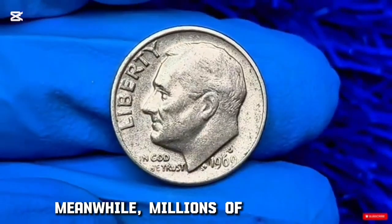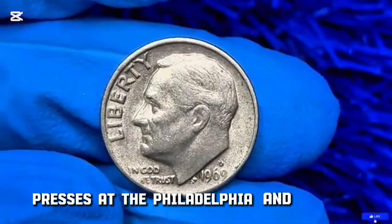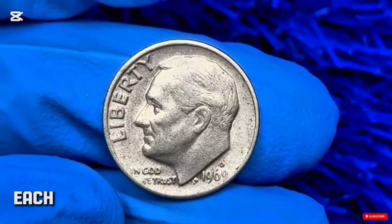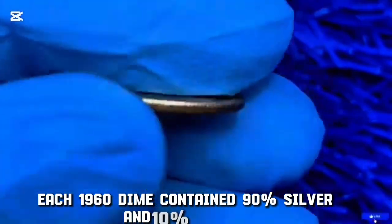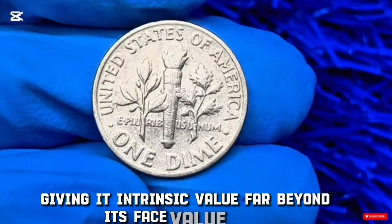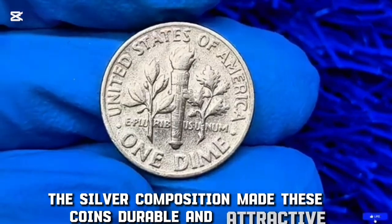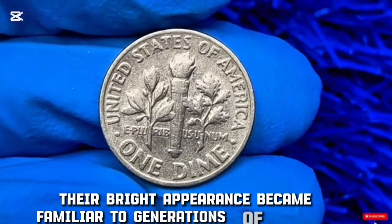Meanwhile, millions of Roosevelt dimes rolled off the presses at the Philadelphia and Denver mints. Every coin represented precision engineering. Each 1960 dime contained 90% silver and 10% copper, giving it intrinsic value far beyond its face value today. The silver composition made these coins durable and attractive. Their bright appearance became familiar to generations of Americans.